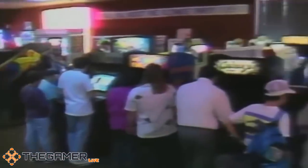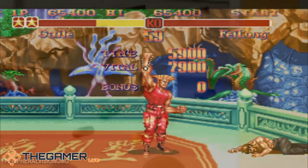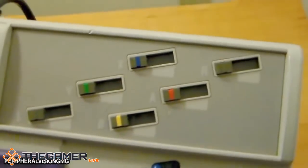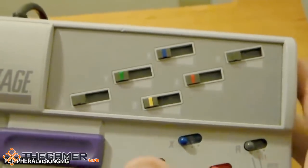Arcades were still largely popular during the mid-90s, and the Super Nintendo featured a large selection of popular arcade fighters. As such, the Super Advantage Fight Stick was the perfect addition to a gamer's growing SNES collection. A Super Advantage, if you will.